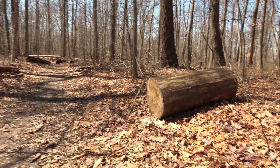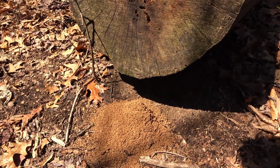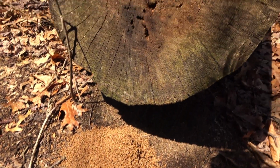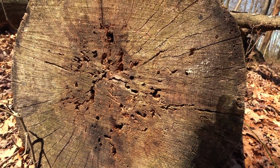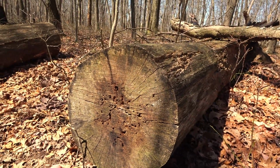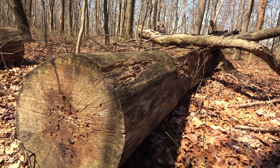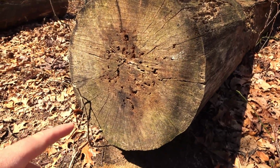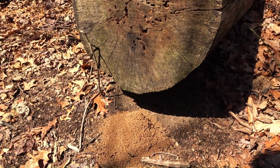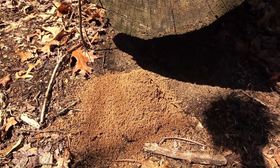Alright, so just off the trail, this caught my eye. Got a neat little pile of sawdust right there. And where's it coming from? From this log. Probably a colony of carpenter ants inside this log, and it's rotting to some extent, and they're hollowing out their village in there, and they're dropping the sawdust. Well, it's not really sawdust, but the waste from their tunneling, they're dumping it out here. It's a neat little pile.